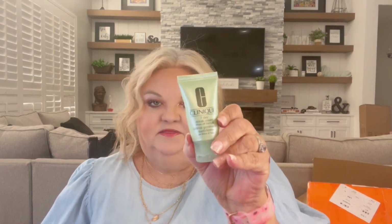That's my second item. The third item I'm pulling out here is from Clinique, and it is the 7-Day Scrub Cream Rinse Off Formula. So I'm not sure what that means. I'm trying to think about it here, but I think it's just a facial cleanser. This will go in my bag of travel items. I like to pull out small things like this that I can take when I travel.